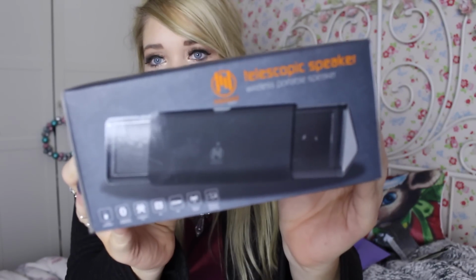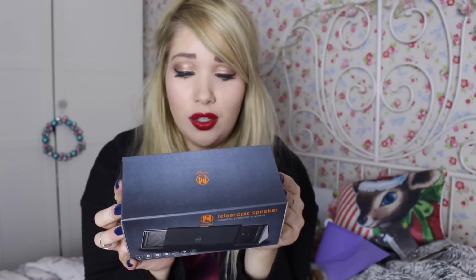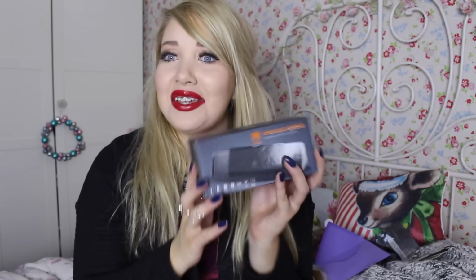New sound telescopic speaker, wireless portable speaker. It says USB, NFC, conference call, Bluetooth, wireless, works with iPad, iPhone, Android phone. This is gonna be awesome because I have Spotify on my phone, and fingers crossed this will work with this. So yeah, ooh, I love a gadget, me.